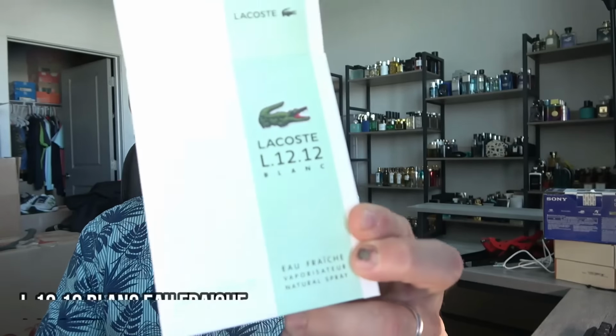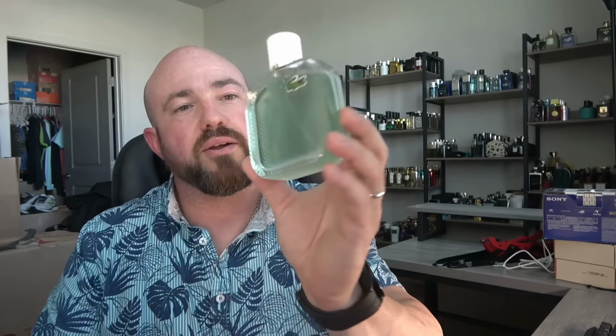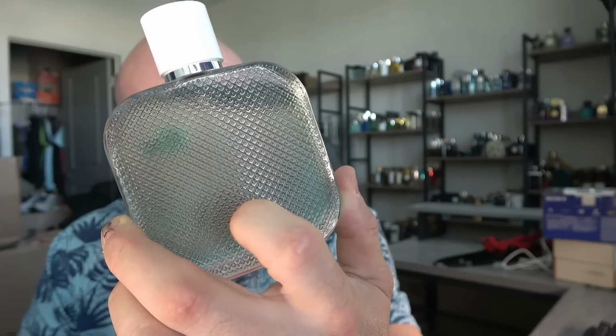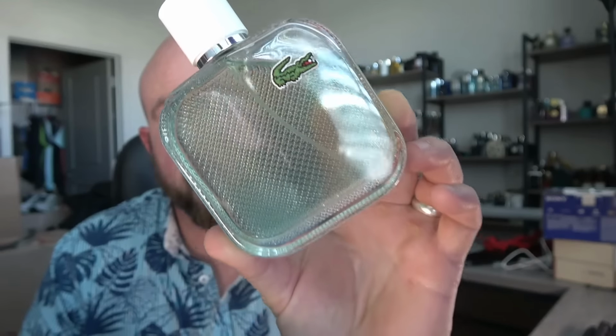So this is Lacoste L.12.12 Blanc Eau Fraiche. So I don't know the notes at all. But one thing I can tell you is I like the bottle. You can see that beautiful green juice. It has that texturing that the Eau de Parfum's bottle had, but this texturing was on both sides of the glass, white glass, for the Eau de Parfum. So this is the Eau Fraiche. I expect immensely fresh. It's an Eau Fraiche flanker. So let's see if that's what we got.